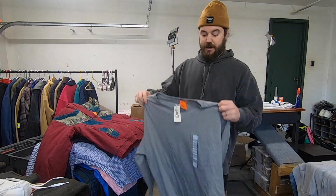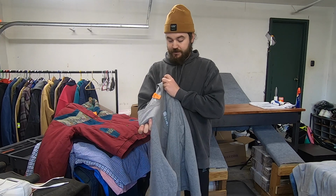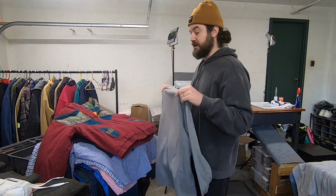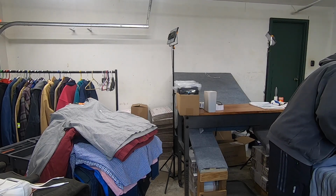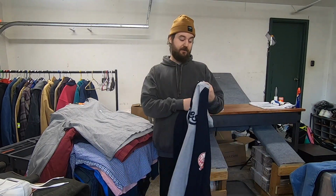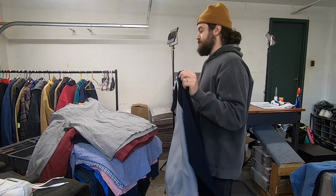Here's a nice little bread and butter item. This is a NWT Duluth t-shirt. I paid between $3 and $4 for this, and because it's new with tags and a good size of 2XL, I'll throw that up in the store and get it sold quick. And here we have this Yankees full zip hoodie jacket. This is size 4XLT, so another one where the size is really going to help the sell-through rate. It's already a good item, but now it's going to sell faster. I paid $7.50 for that.